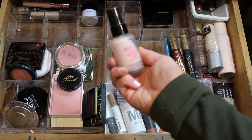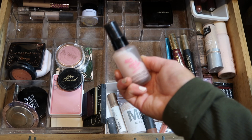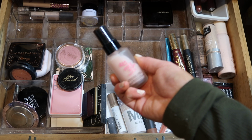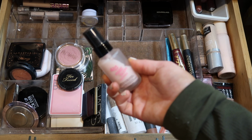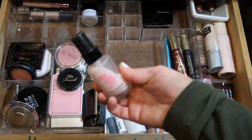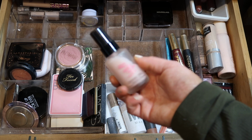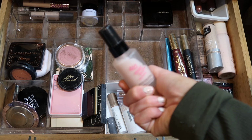Then I also got a ton of use out of my No Problem primer from Touch in Sol. I actually would mix this with my Amazing Cosmetics primer so that this is a more pore filling primer, and the Amazing Cosmetics is an illuminating primer, so I would mix these two together, and I really enjoyed that. But I did get a ton of use out of this, as you can see, so I'm going to put this away for right now.